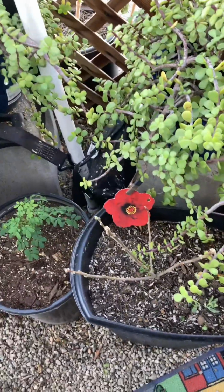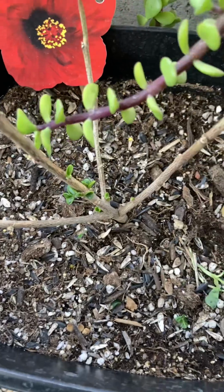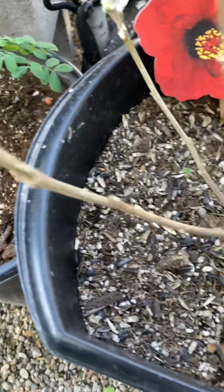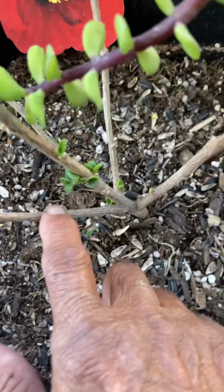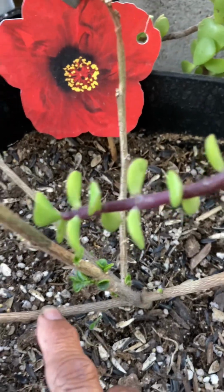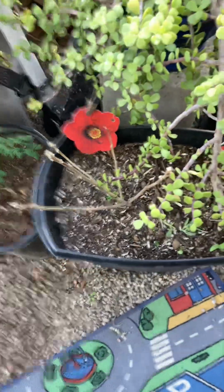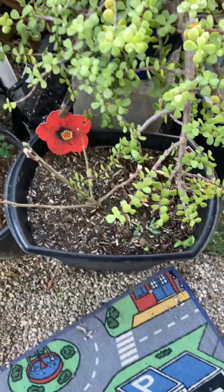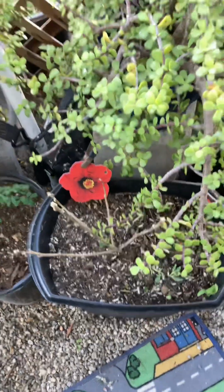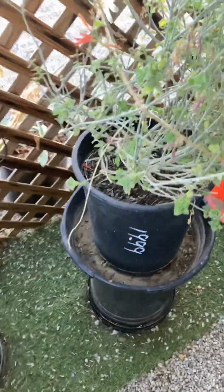This is the other hibiscus that I separated, and you can see it really wasn't doing all that great when it was in the other planter mixed with the other plant, but now you can see it's getting some new leaves on. So that's one of the things that I'm very hopeful about, because it can be more traumatic for me than it is for the plant sometimes when I repot them.